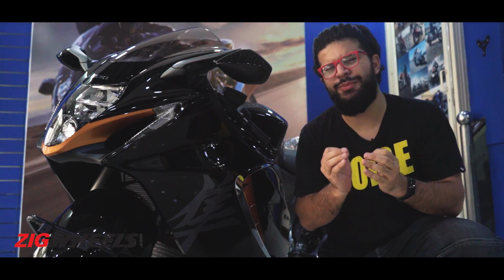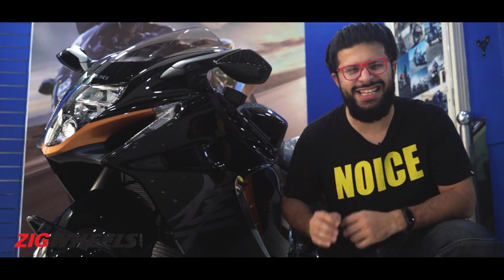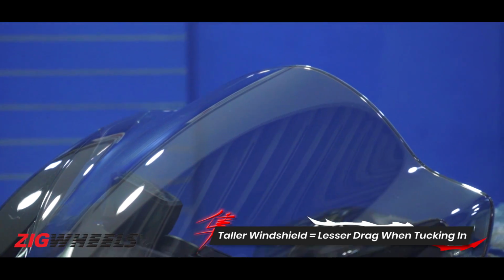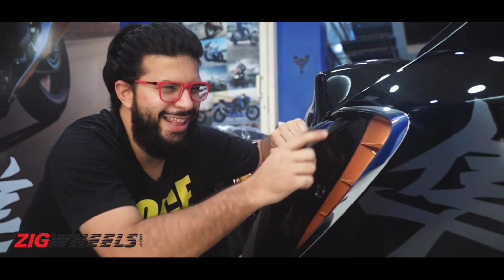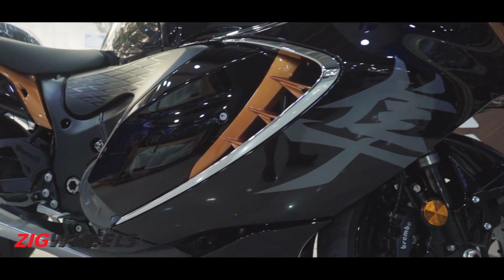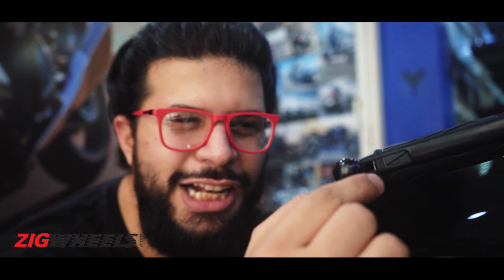Now, every design element on the new Busa plays a key role in keeping the drag coefficient as low as possible. The windshield is 38 mm taller than before, so that when the rider tucks in, there is less drag created. Then this chrome bit here might look a bit flamboyant, but what it does is that it directs air away from the rider's legs. And then there are these little holes on the clutch and brake levers, which Suzuki claims is there to reduce the chances of wind pressure forcing the brakes to be applied.